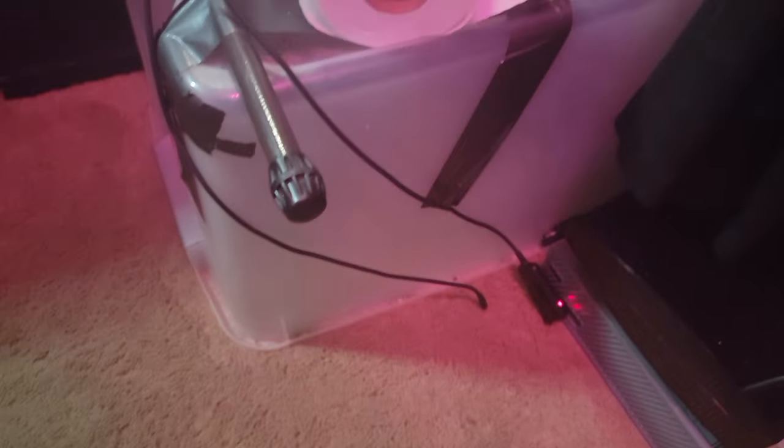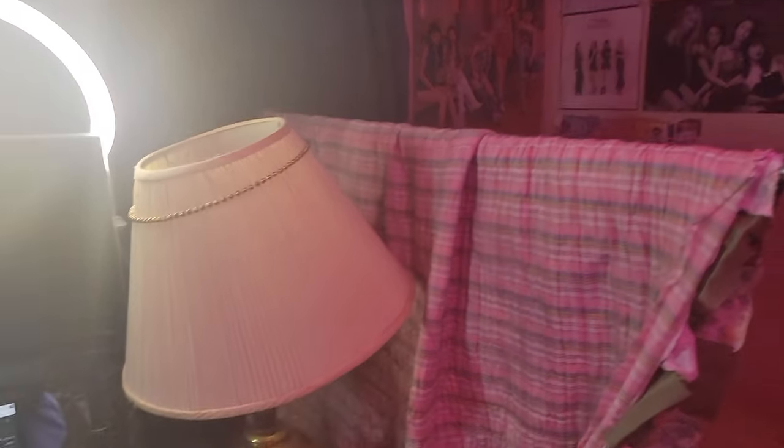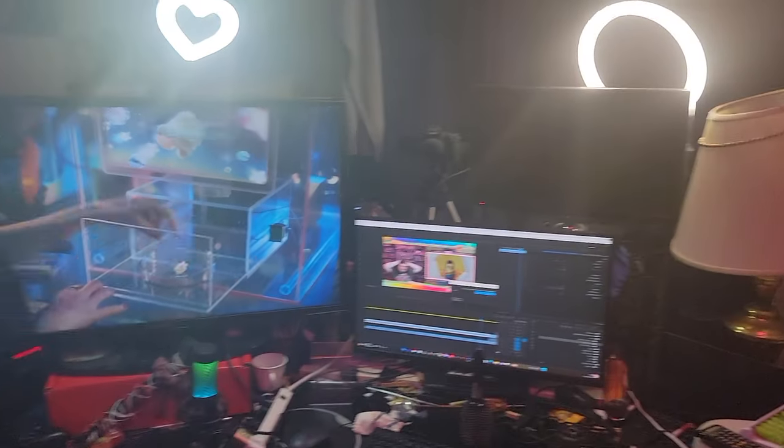I got some napkins in case my hands get dirty, but it's duct taped to an upside down... That's crazy. Man, I need a beat. Life is strange. Okay, well, anyways, so yeah, got some clothes. You know how I do. And then over here, because my room is realistically just a square.